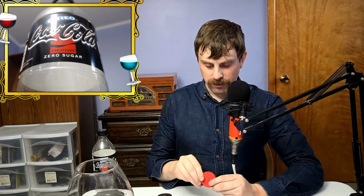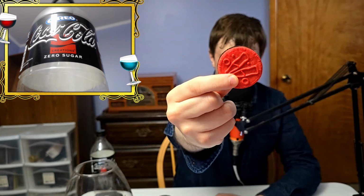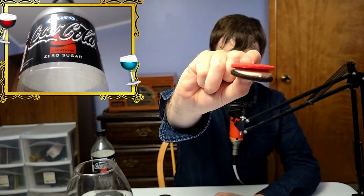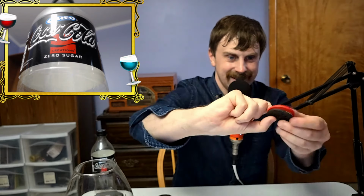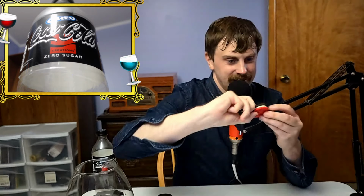So first, let's look at the cookie. It is a red cookie on one side. In the middle, you have the frosting. And on the other end of it, it is a normal Oreo. It has Oreo written on this side of it.